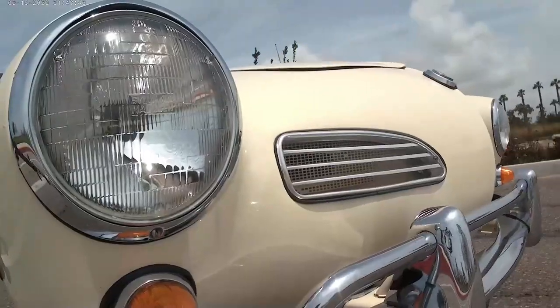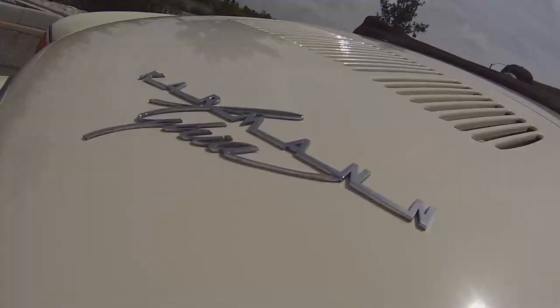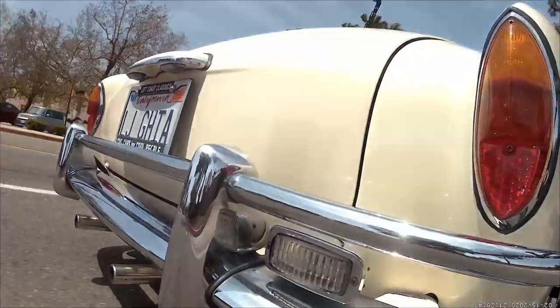This little car starts up and it runs great. The handling's nice, the brakes feel good, the suspension is tight. It's just a great car to drive. All of the gauges are in good working order, along with the lights and the blinkers and the heater.